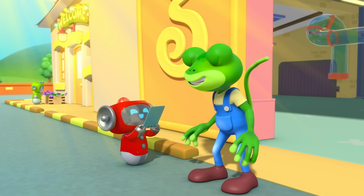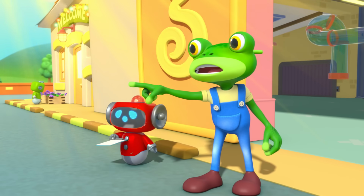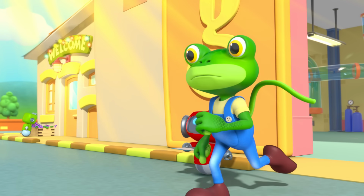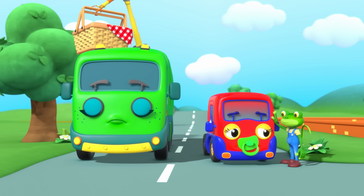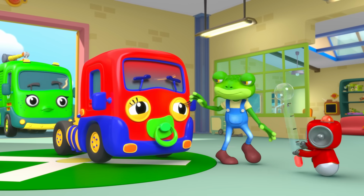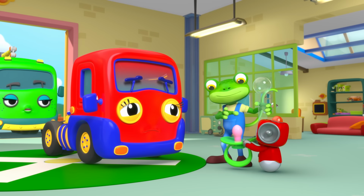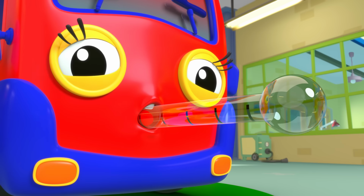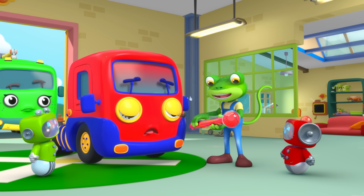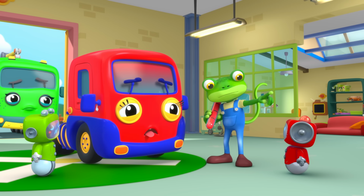Thanks, Red. Oh, it really is hot today. Look over there. Baby and Mama are going for a picnic. But Baby doesn't look well at all. Come on, Baby Truck. Let's take a look at you and find out what's wrong. Oh, that's the problem. You're way too hot. Quick, Mechanicals, fetch some water.